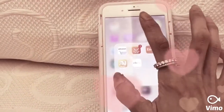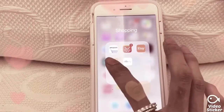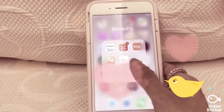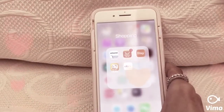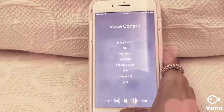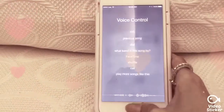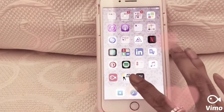I've got the shopping folder, and it has Amazon, AliExpress, Etsy, and Taobao, which is equivalent to eBay, and Taobao is equivalent to AliExpress, except it saves the transportation cost where I live. I just don't know why it keeps going to voice control, but never mind.